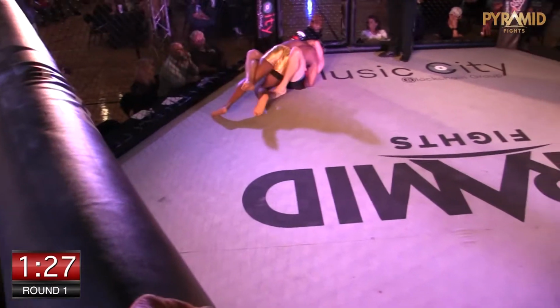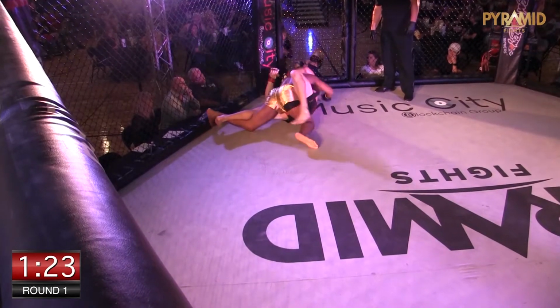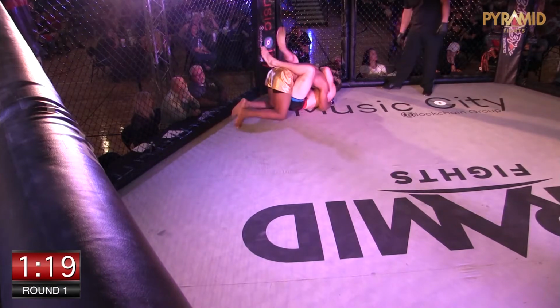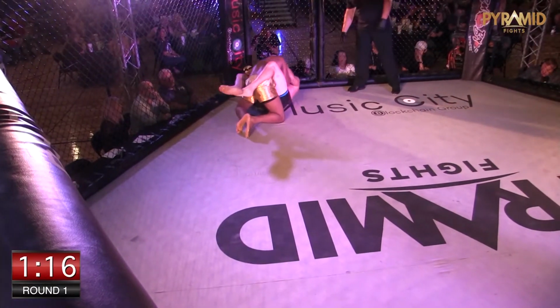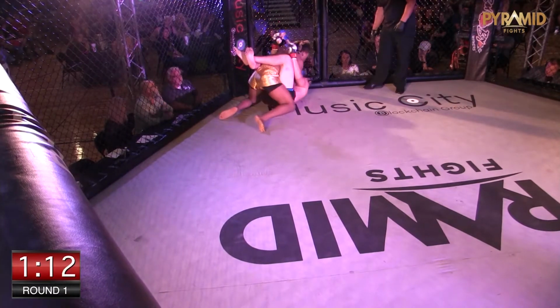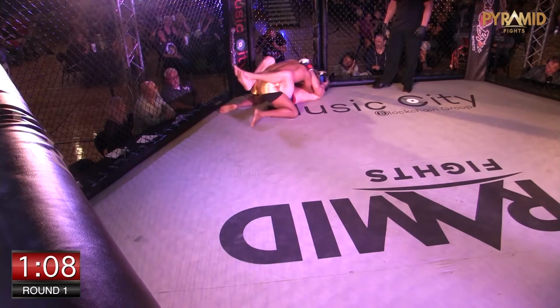Right now, Braden needs to go for an underhook. He's doing a great job controlling the posture of Kevin. That's exactly what he's supposed to do. Able to regain guard pretty easily. I don't know if he's looking for that butterfly. I think he was looking for that left butterfly. He just goes back to close guard now.